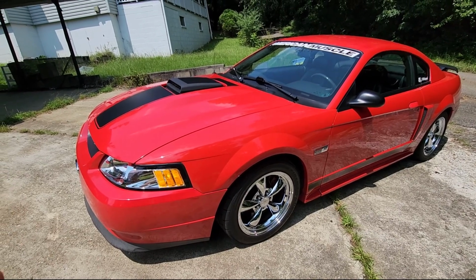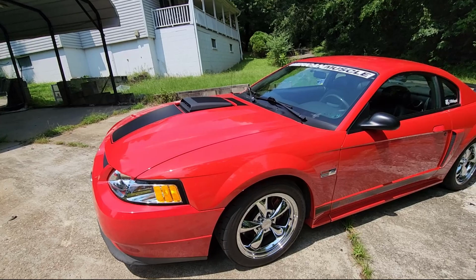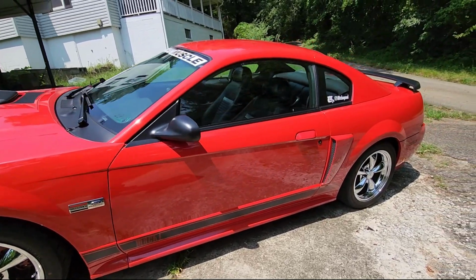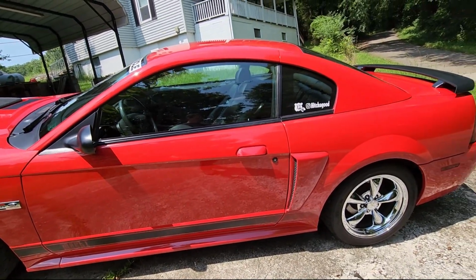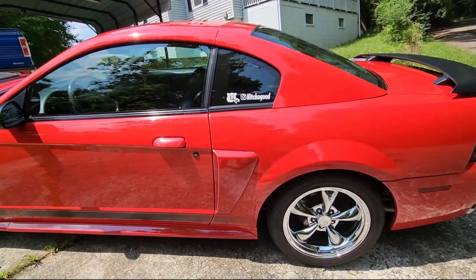As far as mods go, if you guys have any specific questions about any of the mods I'm going to list off here, definitely let me know down in the comment section below, and I may just do some separate videos, you know, whether a cold air intake is worth it, whether headers are worth it, suspension's worth it, and maybe some installation questions as well.